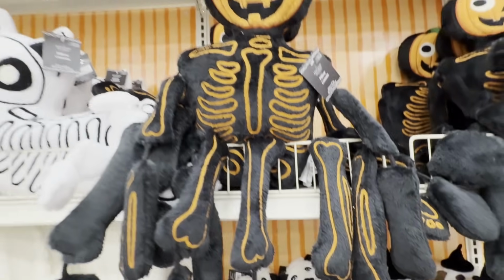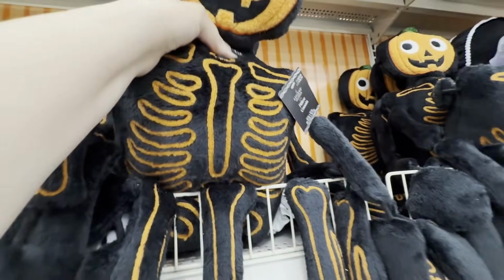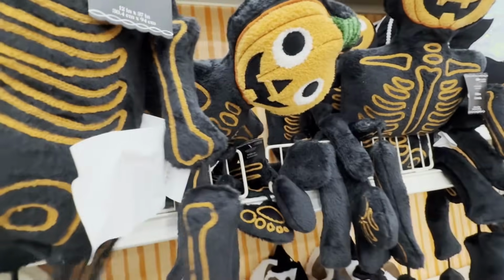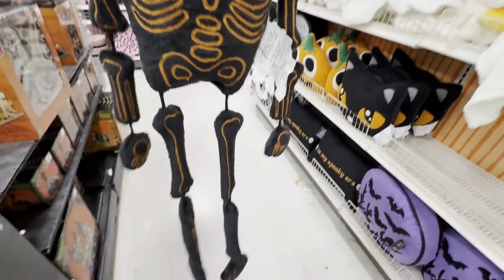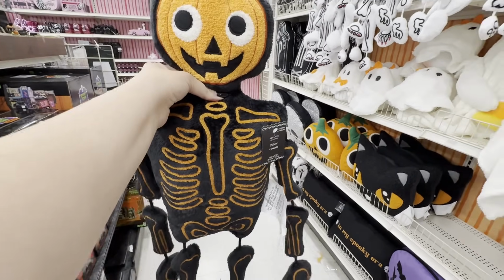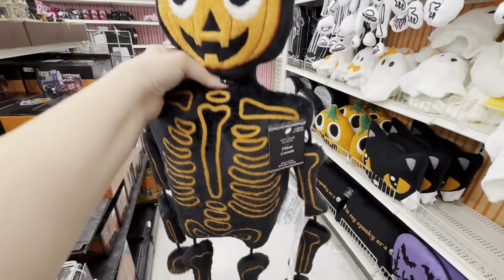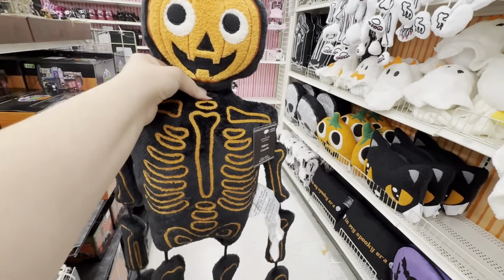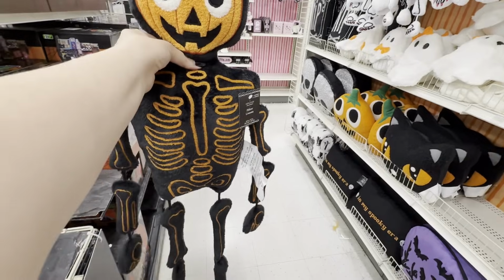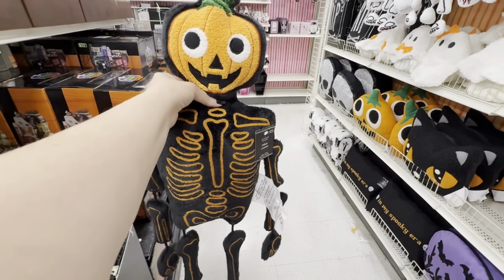This is crazy. And for $29.99, you have the black and orange pumpkin head skelly pillow. And he's got some long legs on him. He is just too adorable. And you know what? I could almost leave those 2 on the shelf for this guy. Again, $29.99. He's probably 3 feet tall or so, head to toe. And I'm in trouble this year.